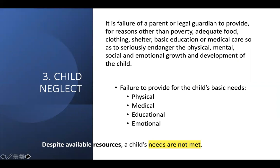Child neglect is failure of a parent or legal guardian to provide, for reasons other than poverty, adequate food, clothing, shelter, basic education, or medical care so as to seriously endanger the physical, mental, social, and emotional growth and development of the child. Each child has his basic rights. A child has the right to shelter, to basic medical treatment and immunization, to education, just to name a few.